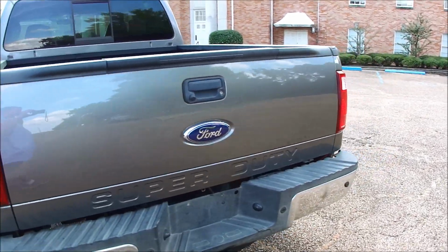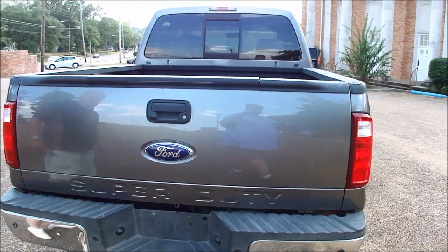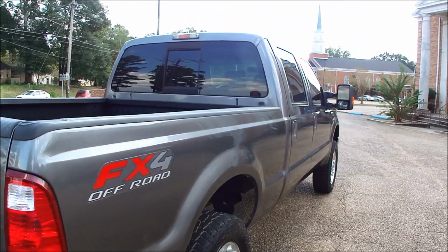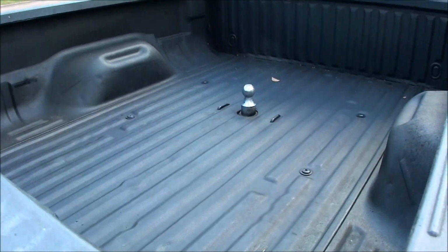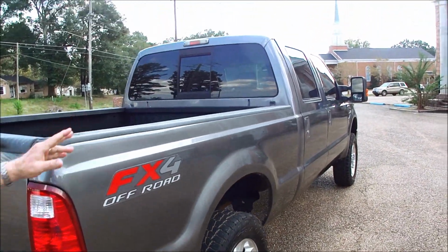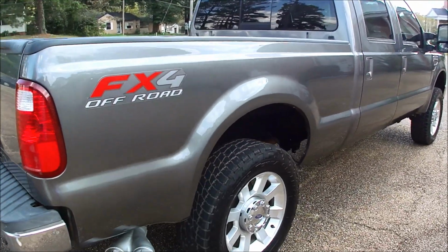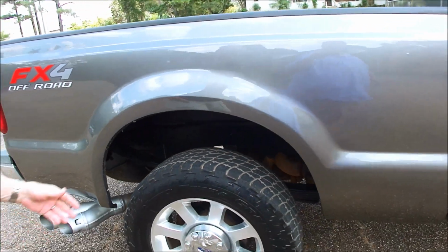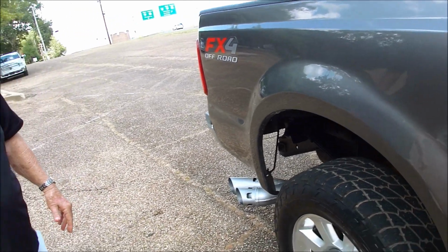Got the tailgate step, the backup camera. Parking sensors. Look how clean that bed is. Not much done to this. You can look down the side here, folks, and see how straight it is. It's not wavy. It doesn't show any problems at all. Once again, up under here, how clean this is.